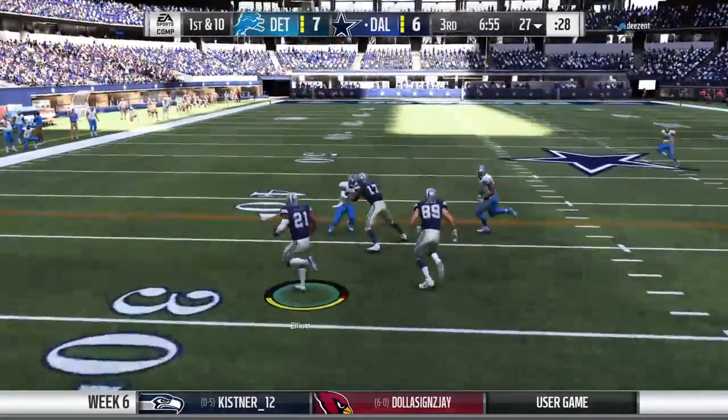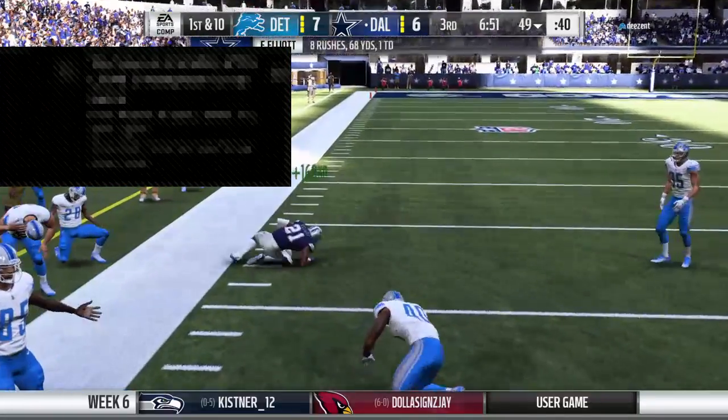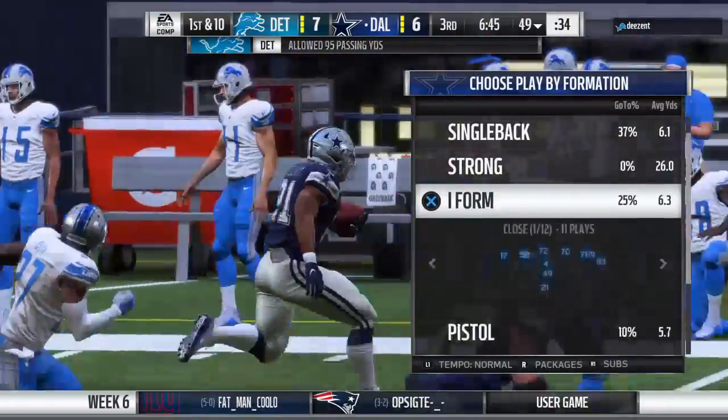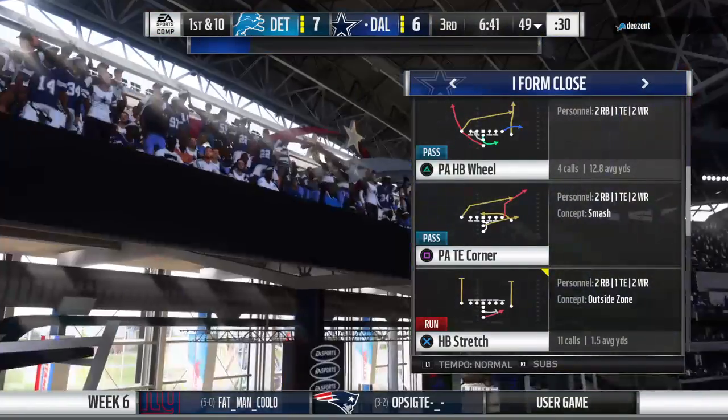Second half starts with a carry by Elliott. He finds an opening past the 40. That good for 22 and a first down. When you see a big-time run to the outside, it always comes back to setting the edge, doesn't it? Absolutely, and they were perfect in setting the edge there.